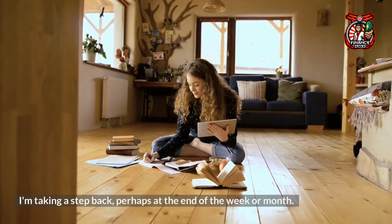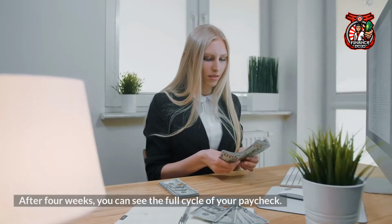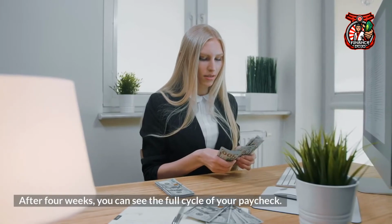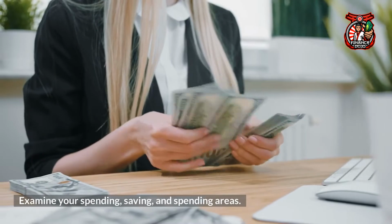I'm taking a step back, perhaps at the end of the week or month. After 4 weeks, you can see the full cycle of your paycheck. Examine your spending, saving, and spending areas.